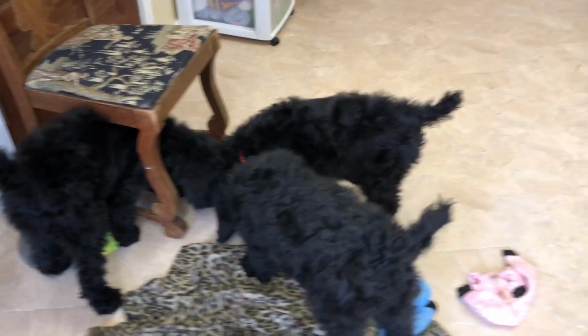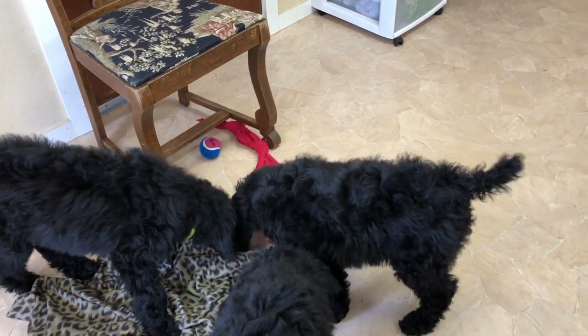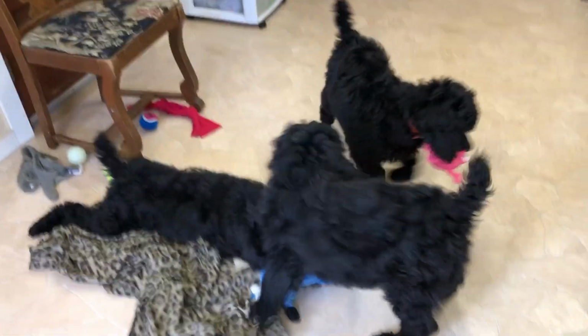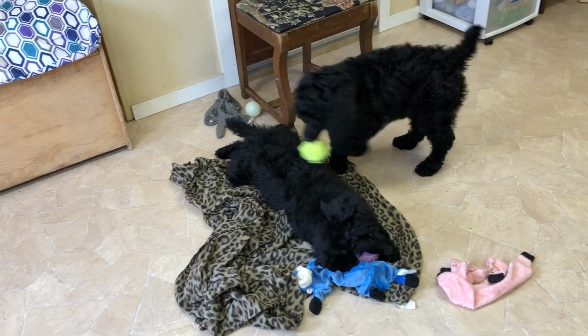Like I said, these are the standard size poodles, 11 weeks old here, ready to go anytime. So there's the orange color girl and yellow color. This one is the yellow color boy. And then that one is the yellow color girl. So you can see they're active, playful pups, love attention and hanging out with you.